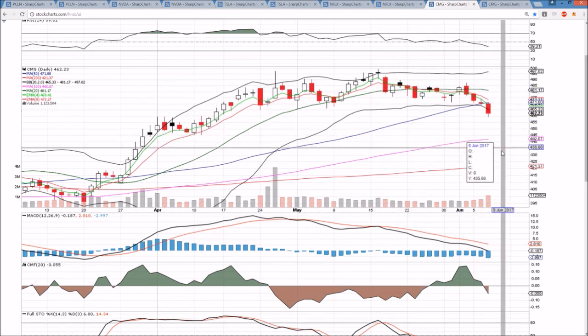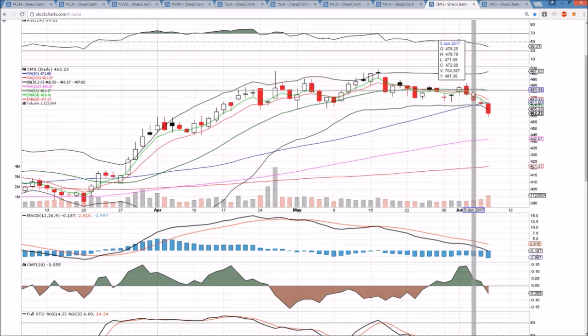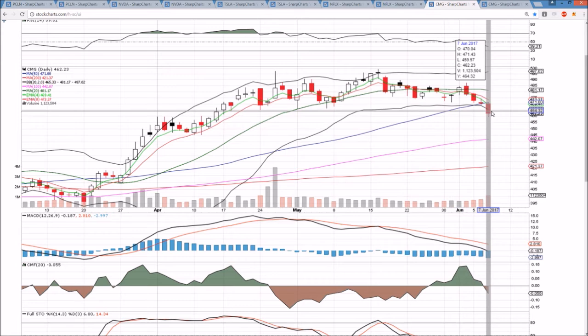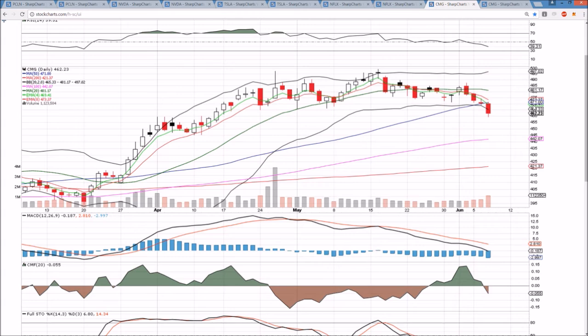Doesn't mean we're going to shoot straight down to that level as the hourly RSI is oversold and due for a bounce, but we're going to look for lower highs and lower lows to continue as that is the next major support level. So due for a short-term bounce, and we can scout a bearish entry perhaps at the 50-day moving average resistance in the low 470s, maybe the middle Bollinger Band in the upper 470s. It's going to keep dropping down.